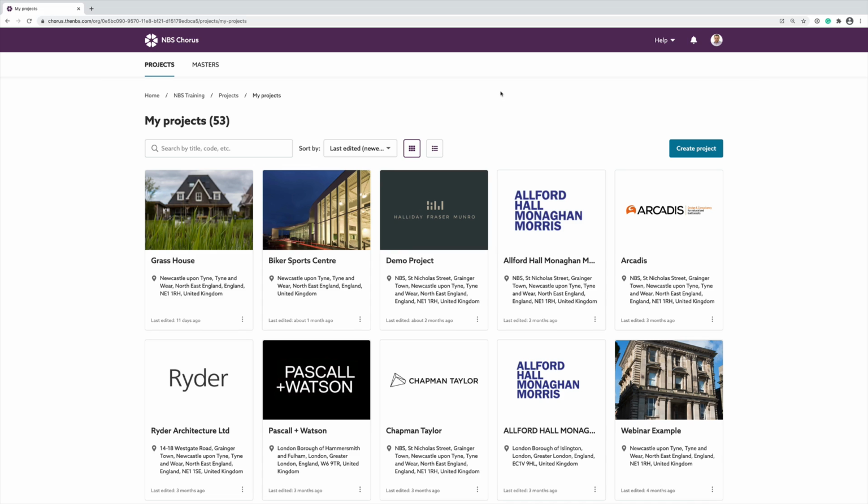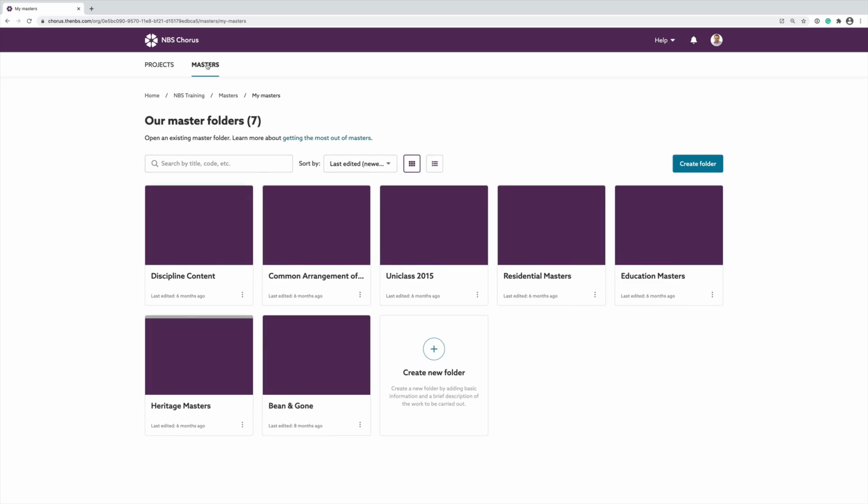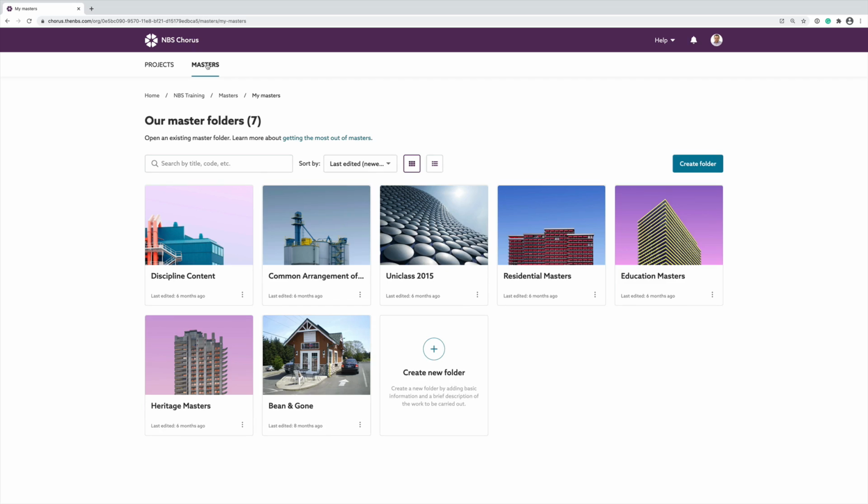Let's have a look at our Masters tab. At the top of the page you can see it says Projects, and next to that it says Masters. When I click on Masters, you'll be able then to see my master folders that I have already created. And these master folders allow you to split up your specifications into different groups. So for example here, I've got a master folder for discipline content, and within that folder I might have architectural specifications, engineering specifications, and this enables you in the position as a multidiscipline practice to have those specifications contained together in one folder.